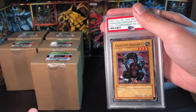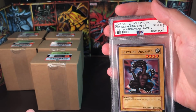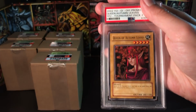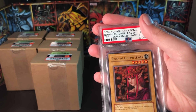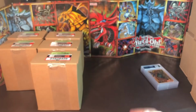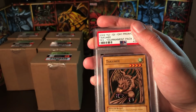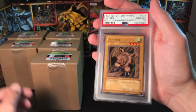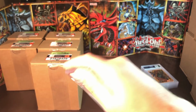Okay, now we're in the tournament pack 2. I have a 9 of this, so it'd be really neat to get a 10. Pulled this on the channel, I believe. Gem Mint 10, so PSA is doing what they're supposed to do and give gem cards gem grades. Pulled this probably in the same, exposing the G already, so no surprise there. Gem Mint 10, sweet, sweet, sweet, sweet. Not that valuable cards, but you can't find them and it's not worth buying them graded. Another tournament pack 2 card and another Gem Mint 10. I think I might have that in Gem Mint 10, but for now we'll put that in the keep pile.